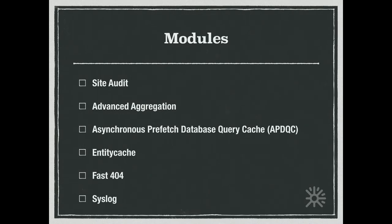Fast 404 is good, especially if you're transitioning from a non-Drupal site to one that is Drupal, in the sense that if you're expecting to have a lot of 404 errors, web addresses that don't exist anymore, rather than have Drupal serve up those 404s, Fast 404 basically reroutes those to static files so that they can be just served out of Apache cache as opposed to rendered through the more expensive Drupal engine. And then in a similar way, syslog, rather than writing through the watchdog system, which goes into the database, actually writes to the Apache error log instead. So it's, again, much less overhead.